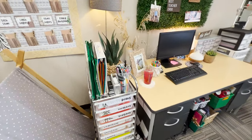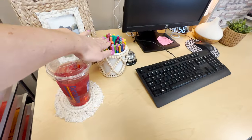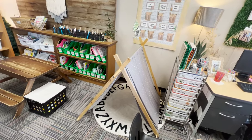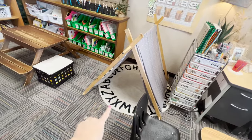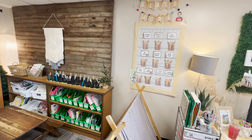And most of the decor was purchased at Hobby Lobby, including this cute little pen holder that was in the plant section. Over here, we've got the tent. My husband helped me make that from a Pinterest guide that was free, so you could Pinterest that. Love the little rug from Amazon underneath it. And we've got our classroom job chart over here as well.